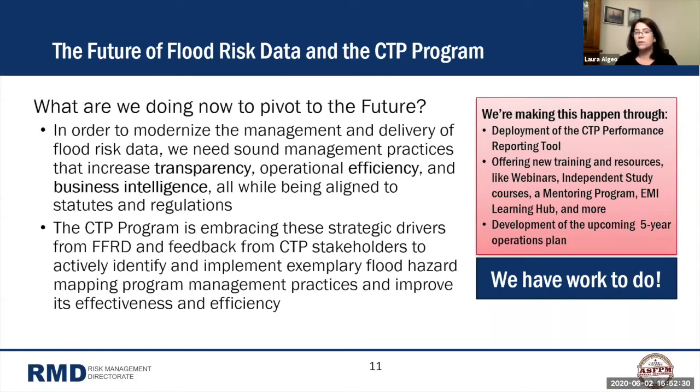So, we are working on a few of these things I mentioned. We're developing a CTP performance reporting tool, trying to make it easier and better to understand how those performance measures work, while still offering flexibility so the regions can work with CTPs to input the measures that mean something to them and show the successes of their program. We're continually offering new training, webinars, and independent study courses, working with EMI on some opportunities for learning hubs, and a mentoring program. And we'll be developing the new 5-year operations plan, because we're at the end of the one that we started in 2016, based on the results of that 2015 survey. So we have a lot of work to do.